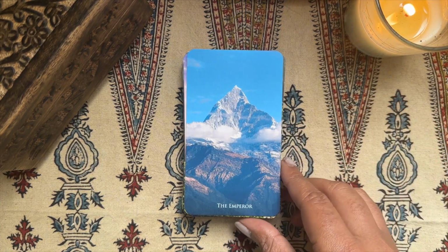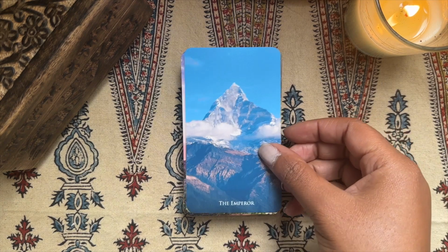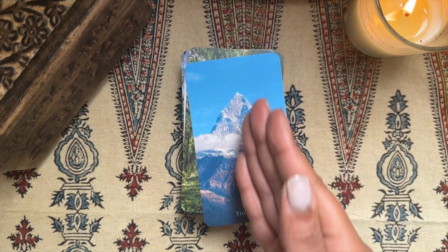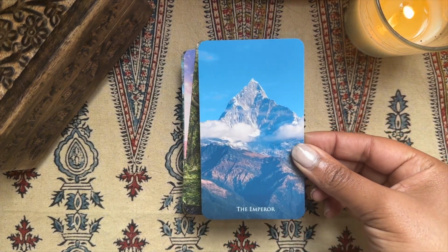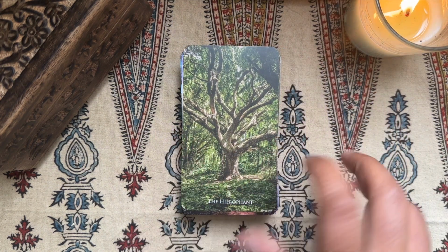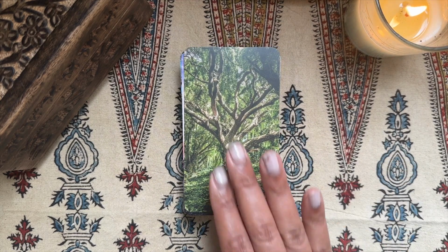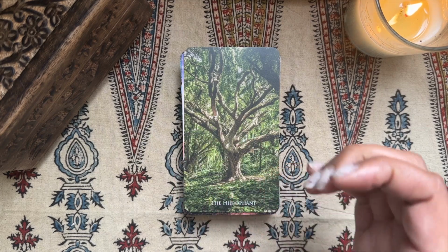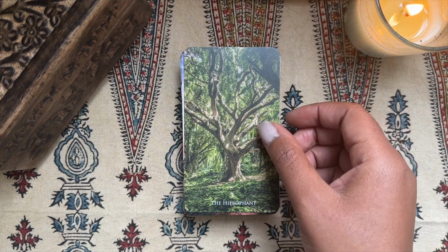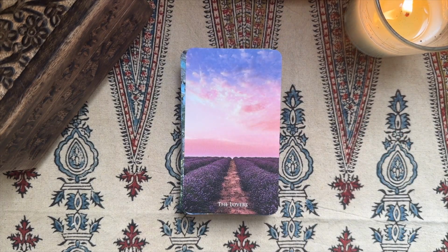The emperor, structured and maybe rigid, hierarchical, right, with the single steeped mountain here, even crossing over the clouds. The Hierophant. I love this Hierophant. I took a similar picture of a tree, it's not this tree, but the branches are thick and the trunk is thick, and you can tell that the roots go deep. This is a wisdom tree here. This is a tree that has been through some things and has a lot to teach you. So I love that this is the Hierophant.